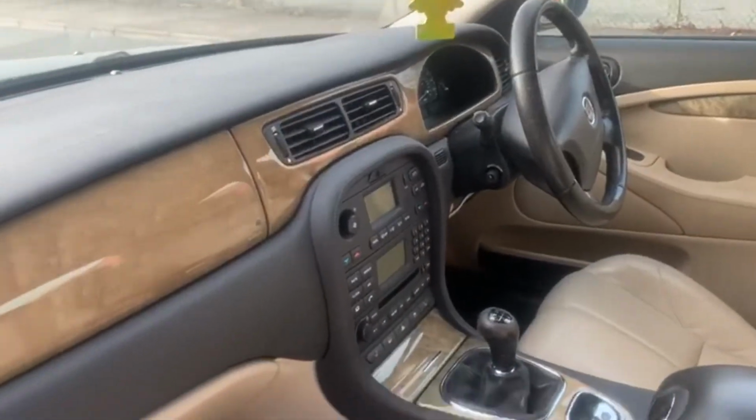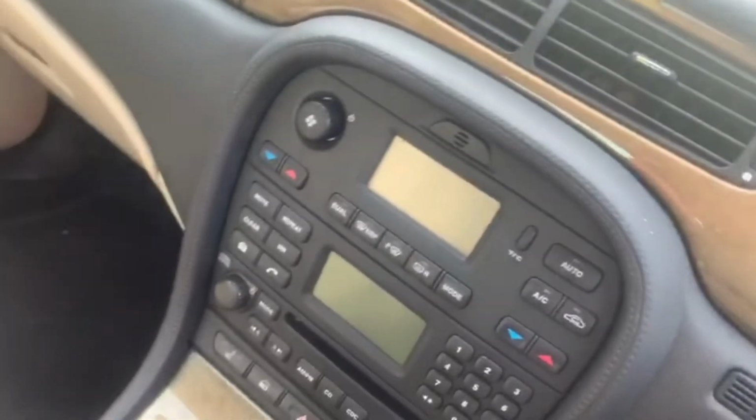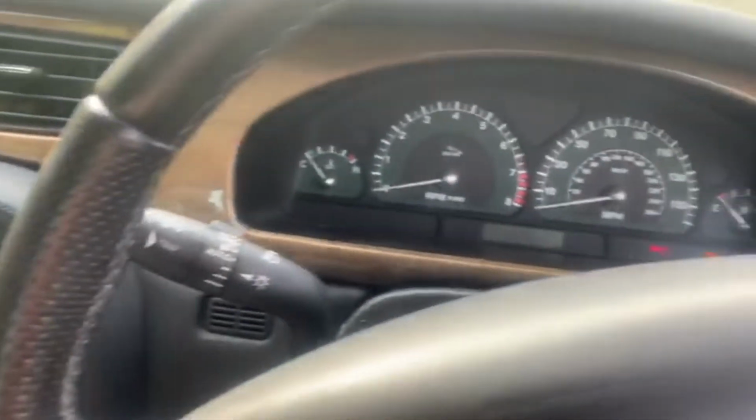Just a really nice looking S-Type. Inside, look at them seats. Like new. Now the drive of it's actually really good. The suspension at low speeds is very squeaky. I don't know what it could be. Maybe a ball joint's dry or I don't know.